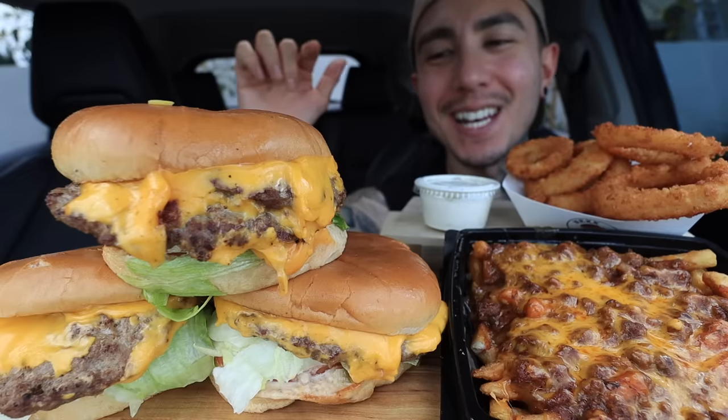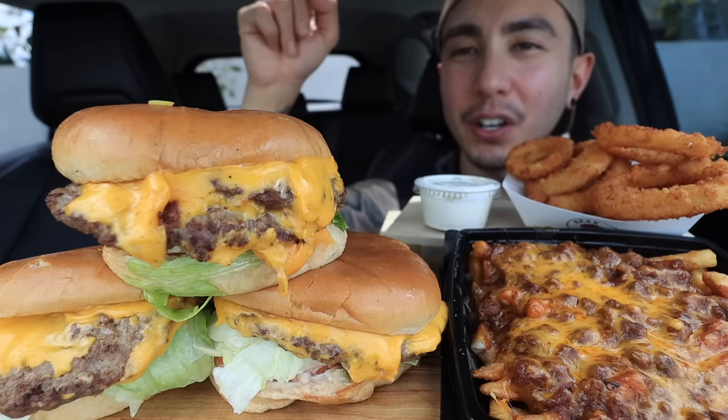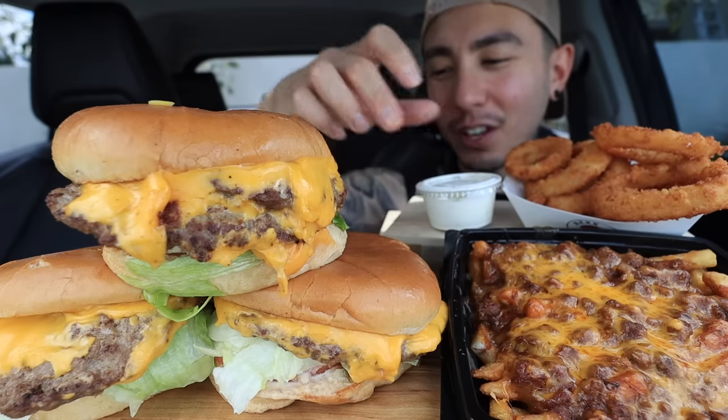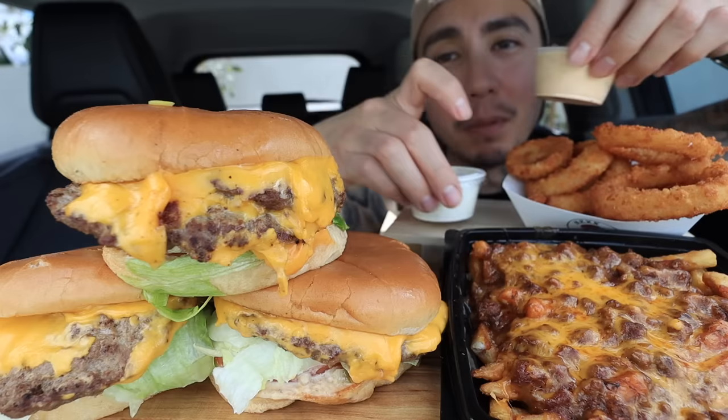All right, you guys, today I've got Nexx burger. Guys, this is kind of like an In-N-Out. So I've got their double cheeseburger. I've got two cheeseburgers right here, and I've also got chili cheese fries. I've got onion rings, and I've got ranch, and I've got their super sauce right here, which is probably like their secret sauce. That's pretty much it, you guys.